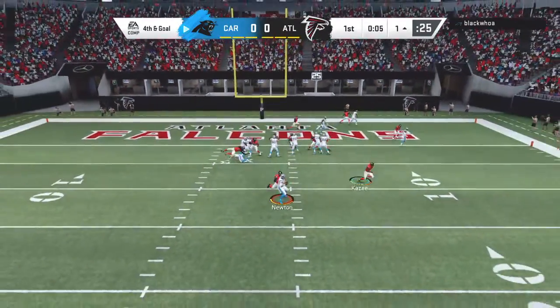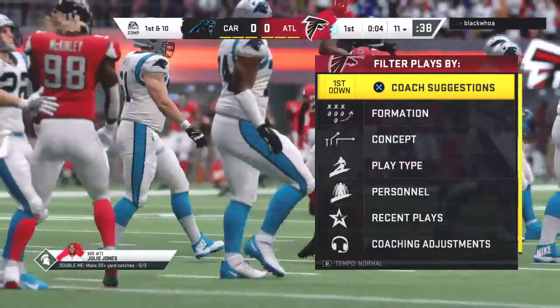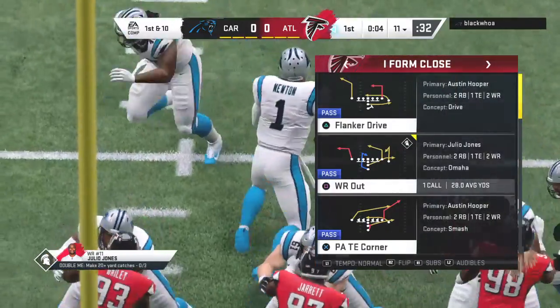They snap it to Newton. Blitz coming, and down he goes. Devondre Campbell flies in to blow that play up. And that could be a major momentum swing here early. Because the defense stopped them.